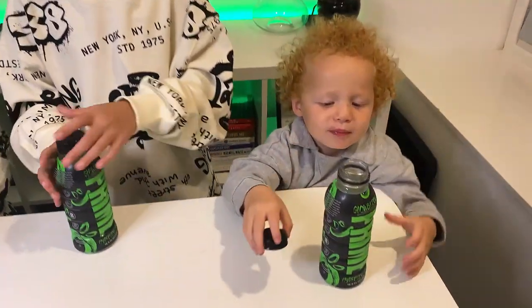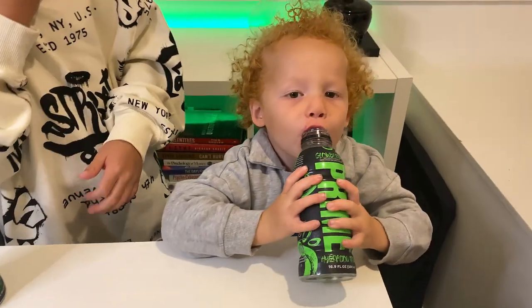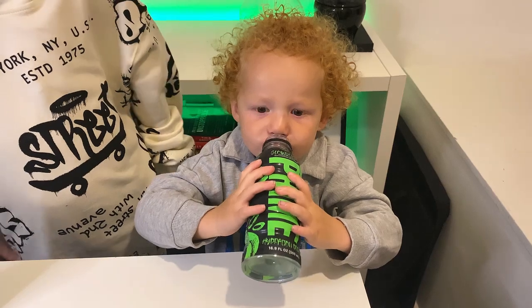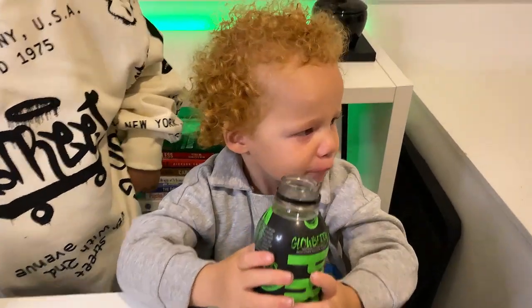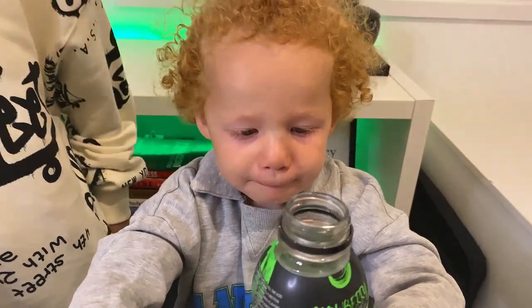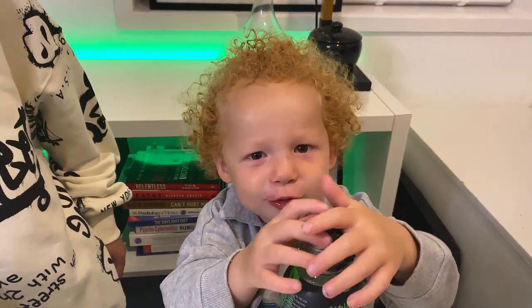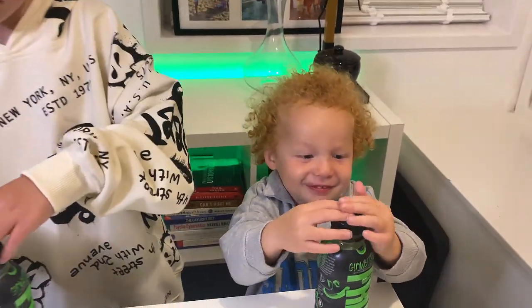My turn. It tastes like lemon and lime, but with a more sweet taste. Okay, Romeo's turn. And it glows up the bottom. What do you think, Roro? One of my friends called me, it tastes like Throttle Punch Star.